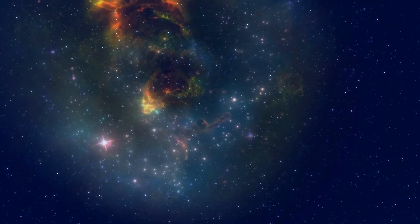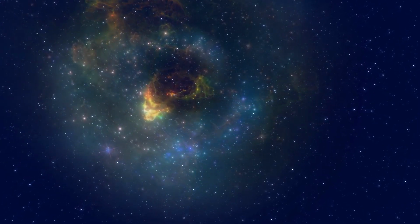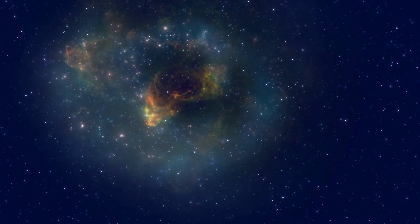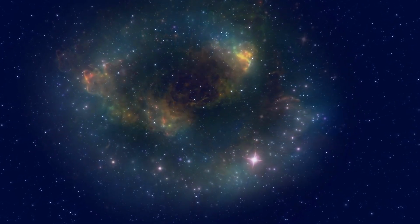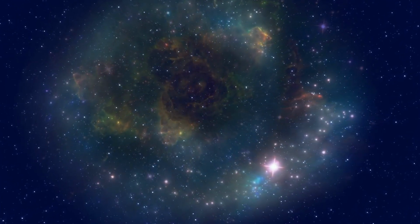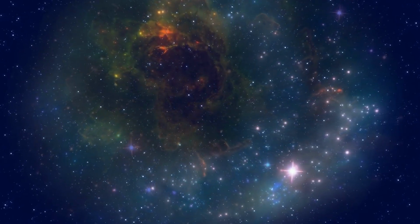Our story begins around 4.6 billion years ago, in a vast, cold cloud of gas and dust, known as the Solar Nebula. This primordial cloud was the remnant of previous generations of stars that had exploded in supernovae, scattering elements across the cosmos. Gravity began to pull these particles together, creating a spinning disk of material.